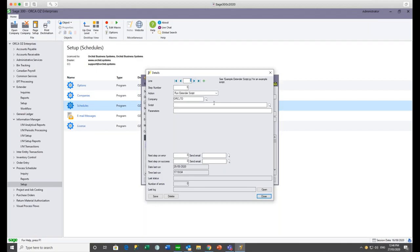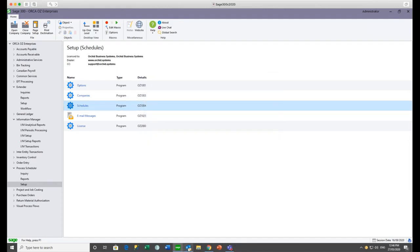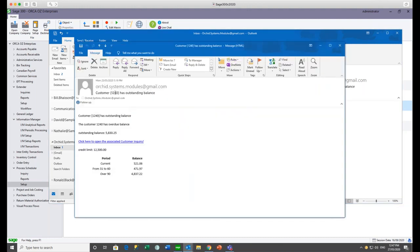And a second exception, which is sending the salesperson of each customer an aging notification if they're either over their credit limit or out of terms. So they're overdue in some way, shape or form using the dunning messages that you set up in Sage 300 AR. So this schedule gets run every night, and the salespeople or the warehouse manager receive an email accordingly if these exceptions occurred. So based on the last time that I ran these exceptions, we've got a customer, R1240, who's got an outstanding balance. So they may not be over the credit limit, but their invoices are overdue.